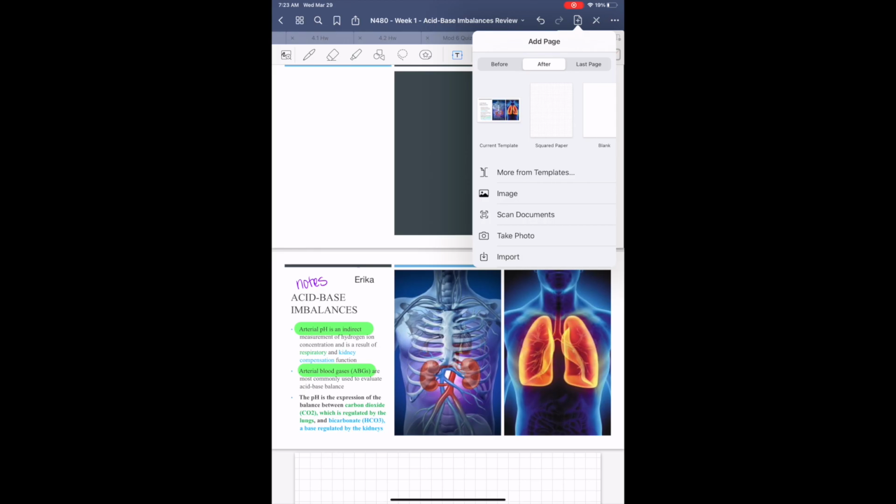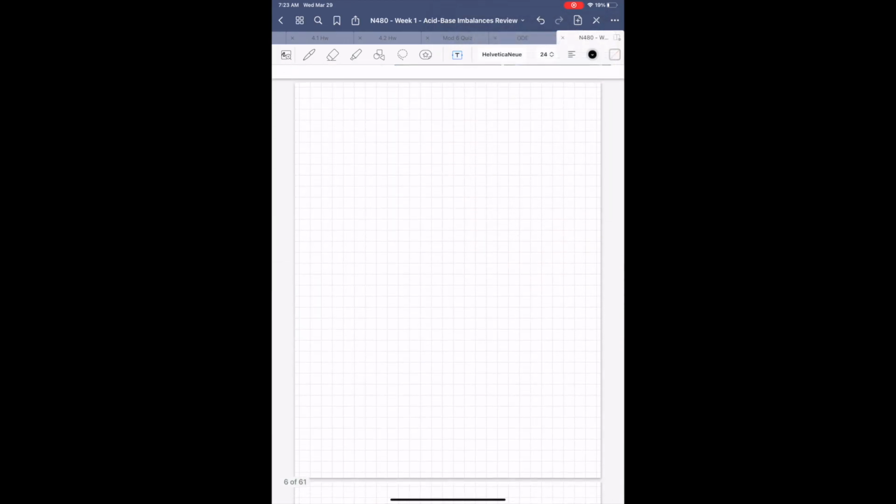Now I'm showing you how you can add a page into your PowerPoint, and so you can use that to take notes on, if you run out of room on your PowerPoint. You can also use a feature for shapes to make perfect circles or squares, diamonds, whatever you need to make.